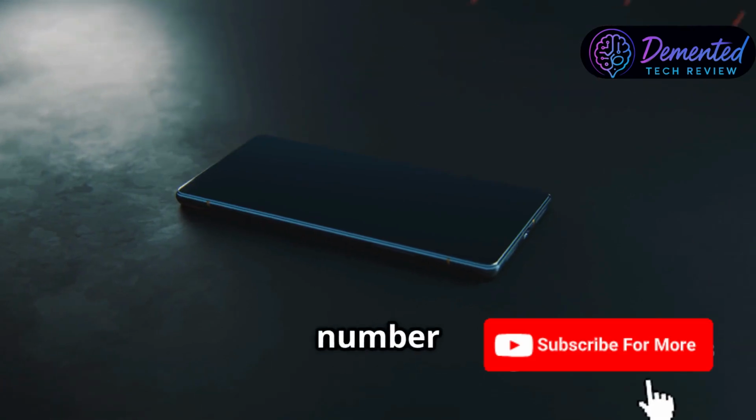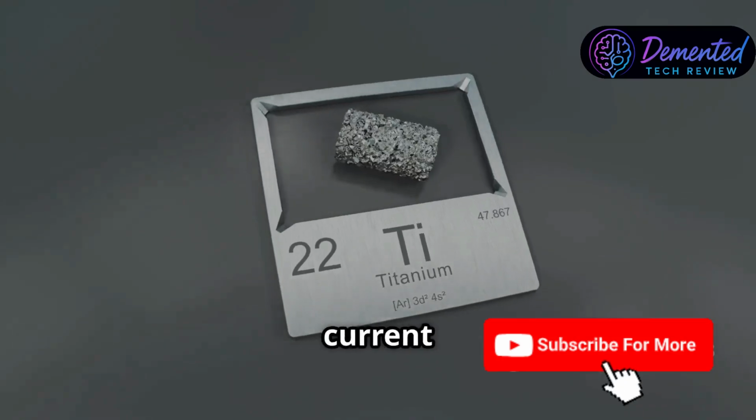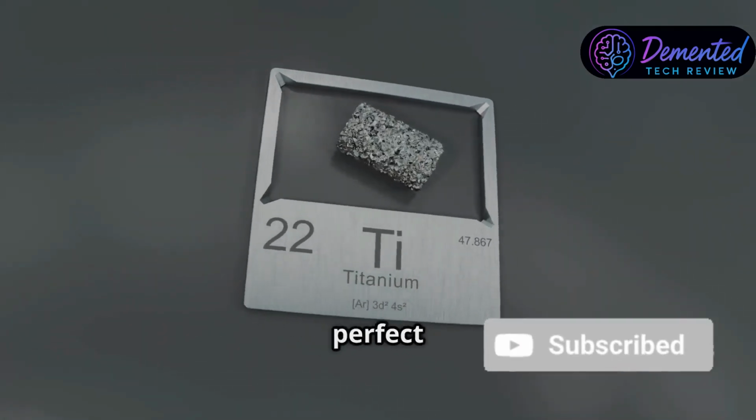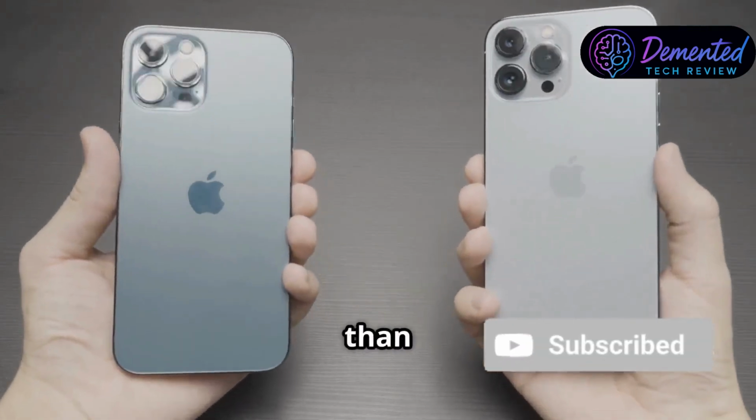Let's dive in. Leak number 1, the iPhone Fold will feature a titanium frame. Just like current iPhone Pro models, but this makes perfect sense for a foldable. Titanium is stronger than steel and more rigid than aluminum.